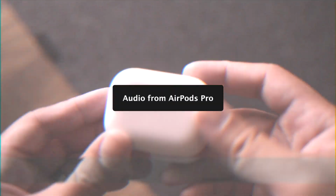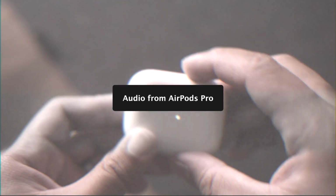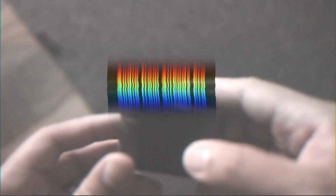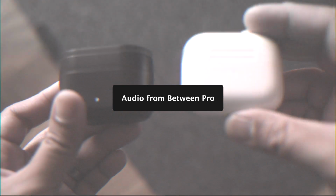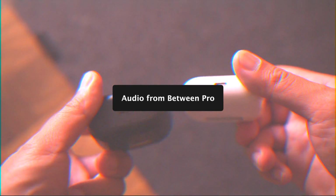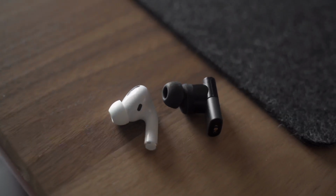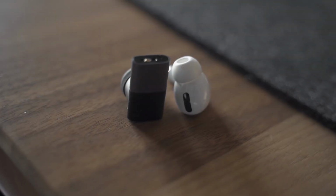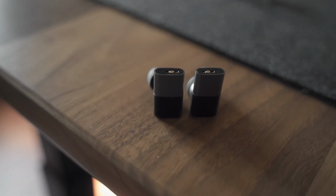Let's test that out. Right now you're hearing me speak using the AirPods Pros as my microphone. Now I called my brother to ask him how the sound quality is, and he said it sounded okay. And so now you're hearing me speak through the Status Audio Between Pro, and my brother says that this sounds slightly better. My biggest issue with this is that because of the tight seal, I can barely hear myself speak. Unlike when I'm using the AirPods Pros, I can just toggle the sound transparency on and off, and it gives me a more natural experience when I'm speaking. So yeah, I'll let you be the judge of that.